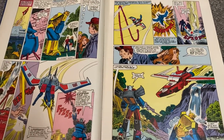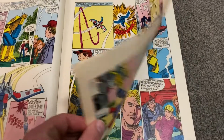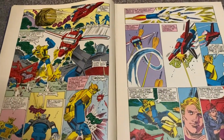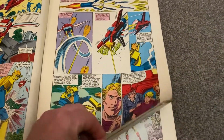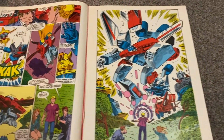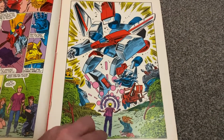So here we are, we've got Jetfire appearing. He's coming into play. Again, I am just scooting over this because we'll have a chance to read it properly in a second. And there we go. And there, of course, he is. Good bit of artwork there for him transforming.